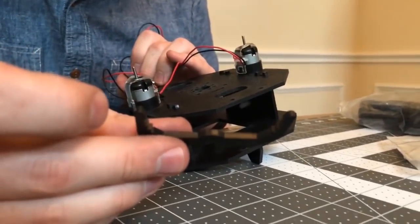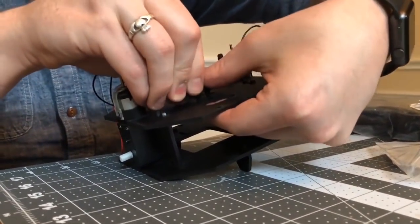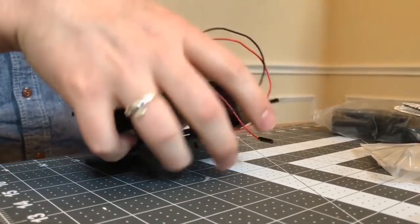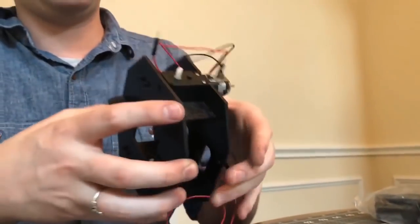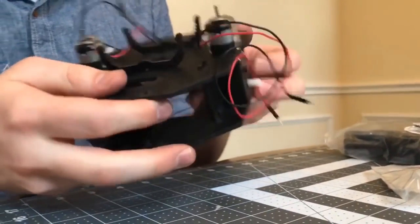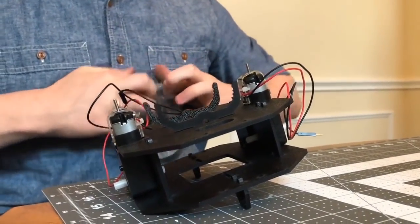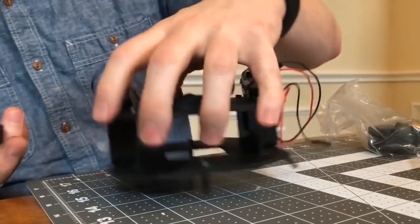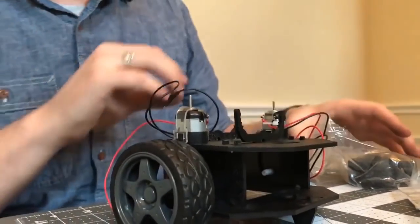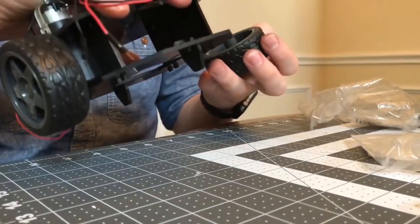This is their innovative microcontroller holder that just snaps onto the top. And for not using any glue or any type of really fasteners other than friction, this feels pretty solid, I gotta say. Twisting it doesn't really give a whole bunch. The motors feel really good inside of there. And we only have one final piece, and that is these wheels. Slap on one wheel. There we go. Slap on another wheel.